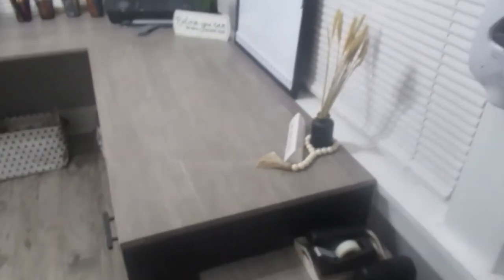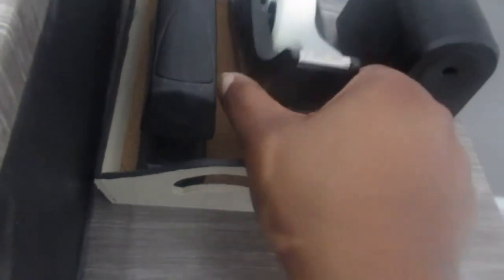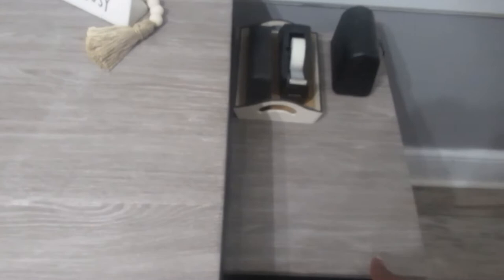When you come in, you have the Perel station. When you come over here, you have the pencil sharpener, you have the tape dispenser, and this is just sitting inside a Dollar Tree thing that I made. And honestly, look at this. There's something right here, so we're gonna take that out. That's just a piece of peel and stick cork from Dollar Tree, tray from Dollar Tree. I just did the edges in black.